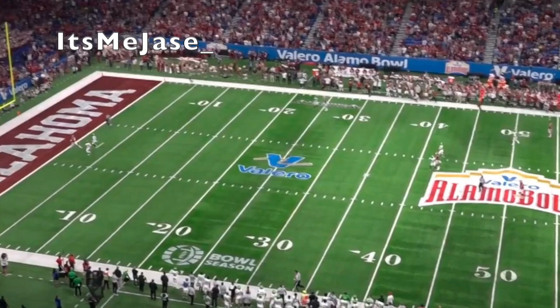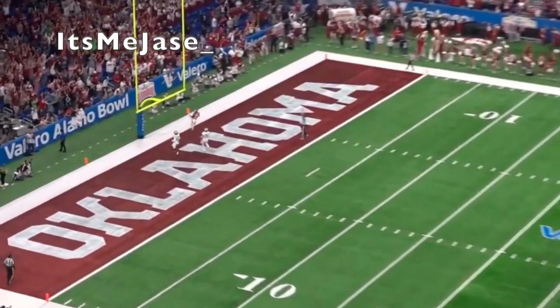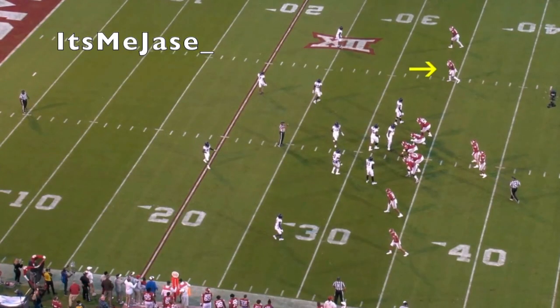And this is just a straight vertical. He didn't do anything complex. It's just a straight vertical route. And that's what happens there when you rotate into a cover 3 look with a corner that can't exactly keep up with this particular receiver. So the next play we're going to look at here is actually going to be a corner route.